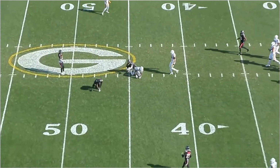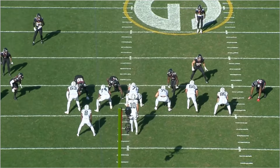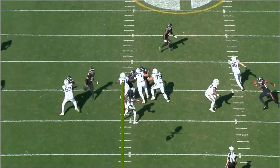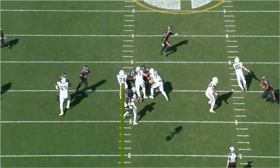So you do have pressure on this play as well. You're going to have the nickel that's going to be sending it. So this is going to create a challenge for the offensive line. All right, Petrie sends it. It looks like he's got an open lane. All right, so Love has to get rid of it. But Jenkins actually does a nice job of managing both of those defenders.